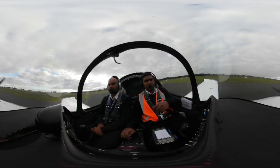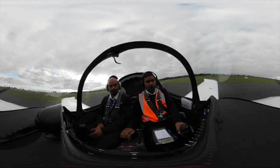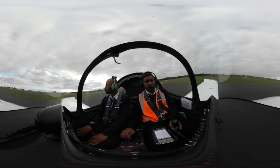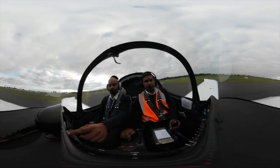I think he's waiting for the... Yeah, left hand on the stick. Keep it in the center. There's a slight crosswind from the left. Uniform, uniform, Tango, clear for takeoff. Clear for takeoff, uniform, uniform, Tango.